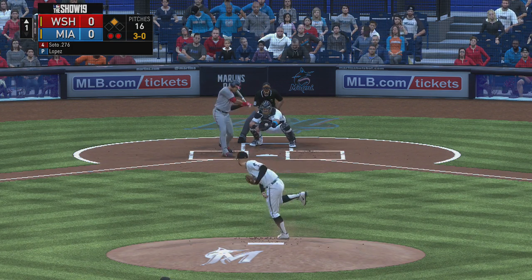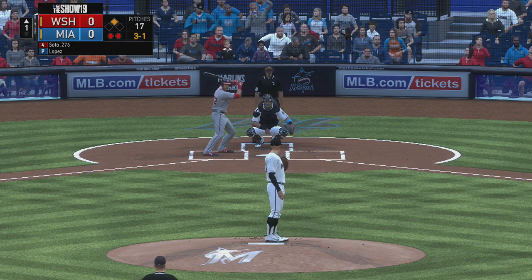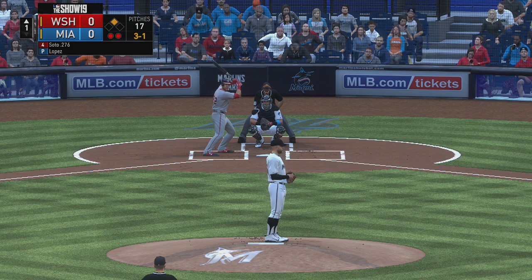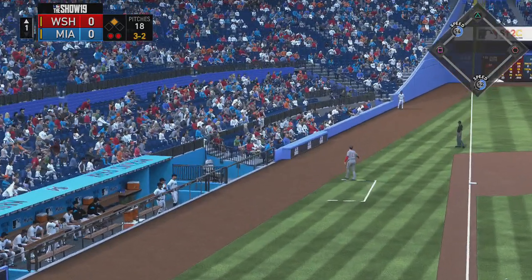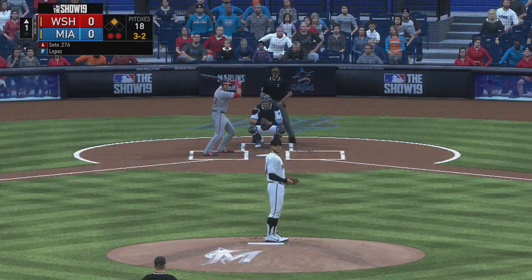Here's the 3-0. Left side, but well foul. That fastball must have a little late life on it because that was right in the wheelhouse and he still wasn't able to get good wood on it. Here's the 3-1. Can't keep that one fair either, and now the count is full. Rendon stands at second with two gone.